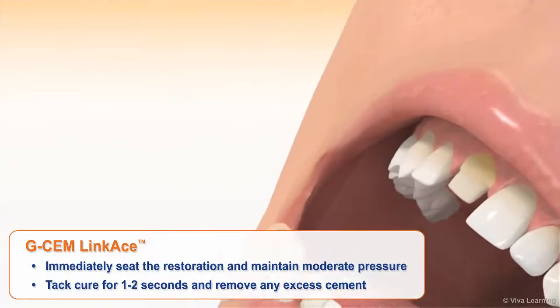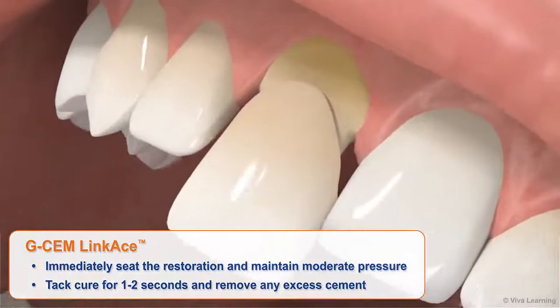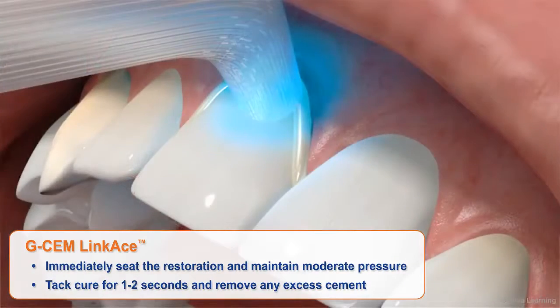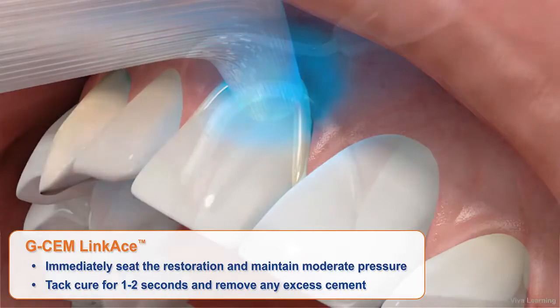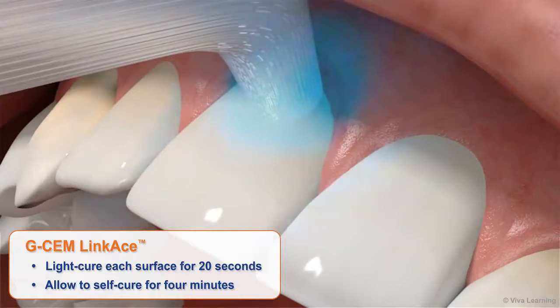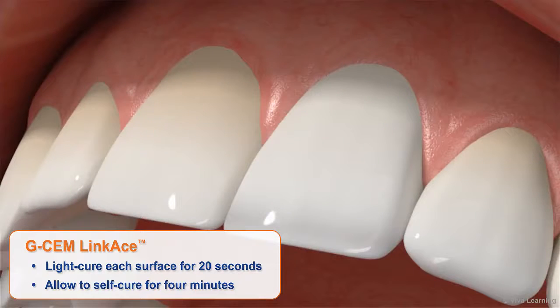Immediately seat the restoration and maintain moderate pressure. Tack cure for 1 to 2 seconds and remove any excess cement. Then light cure each surface for 20 seconds and then allow to self-cure for 4 minutes. CEM LINKACE is the right mix for long-lasting restorations.